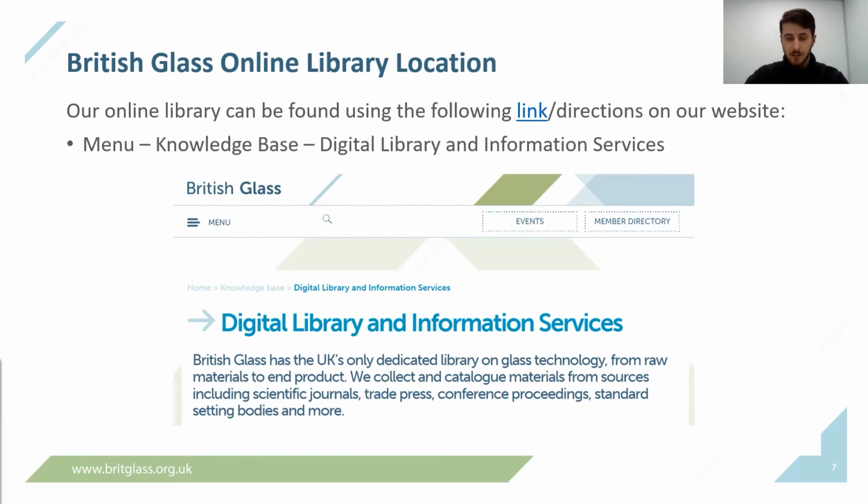So if you're ever struggling to find it using the website, you can always come into this slide and use that hyperlink and it'll take you straight there.